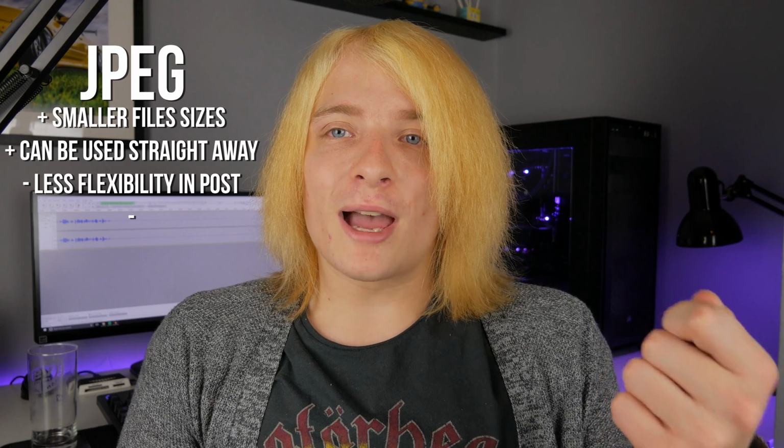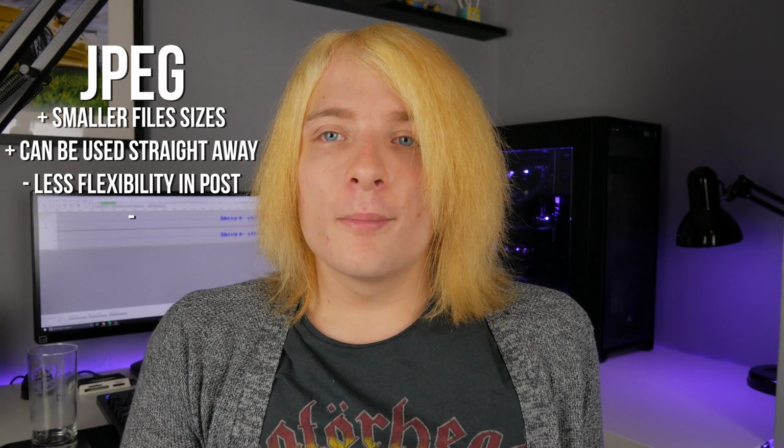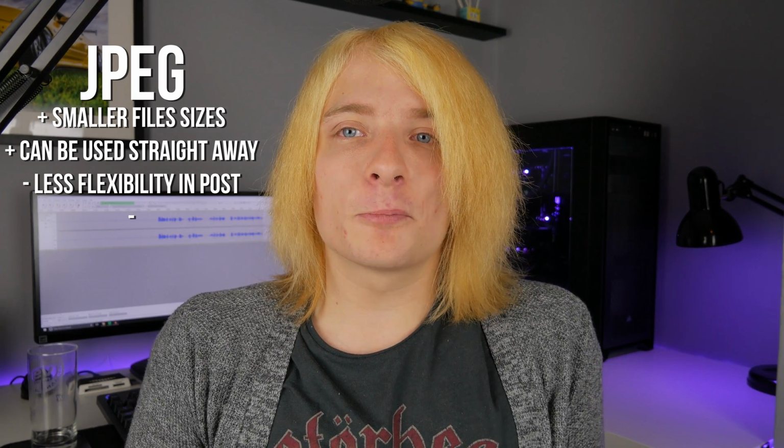So in summary, JPEGs are great because you have smaller file sizes, they can be posted straight away, but they come with a trade-off as they have usually less detail and less flexibility in post-production.